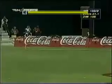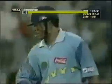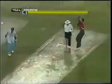Straight down the ground, that's one bounce over the fence. Beautiful, firm drive, played with such confidence into the gap. Absolutely no problems there for Sachin Tendulkar. There are 6 fielders inside the circle and there is no long on. Just lofted it to the right of the bowler, to the left of long on, and an easy boundary.